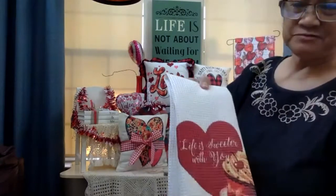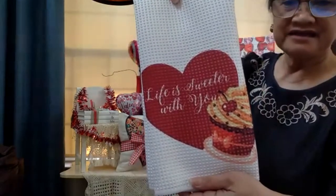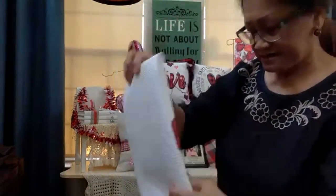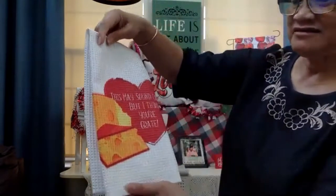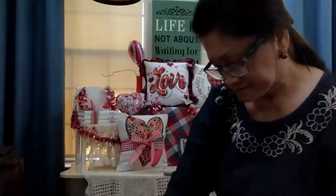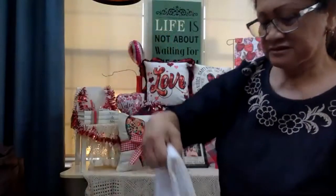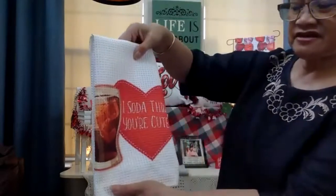I'm showing this because this is what my granddaughters are giving their teachers. It's a towel, and it says life is sweeter with you. And then what I do is put their names in the back. These are just a few of the designs. I like this one: this may sound cheesy, but I think you're great, G-R-A-T-E. As I said, I can personalize, put their names in the back. You do not know how much I love you. You stole a piece of my heart. And I sort of think you're cute.